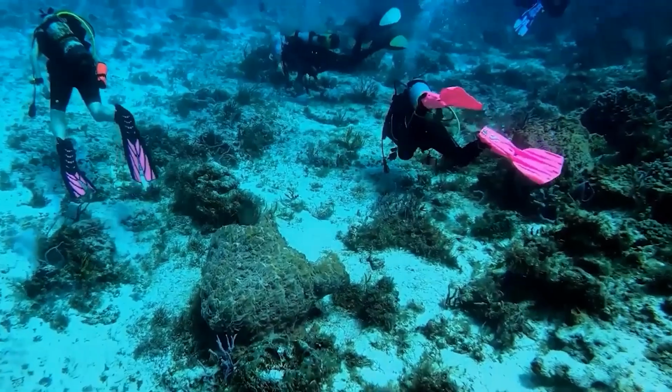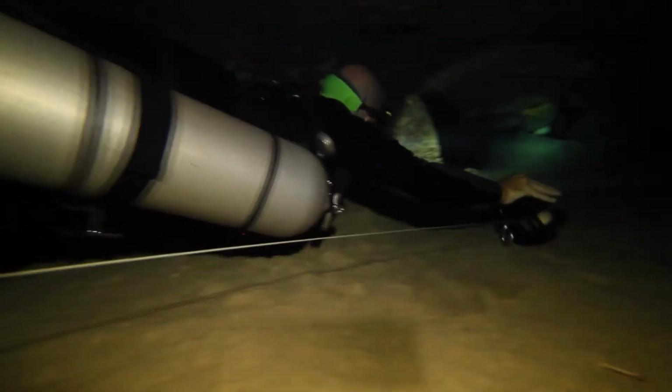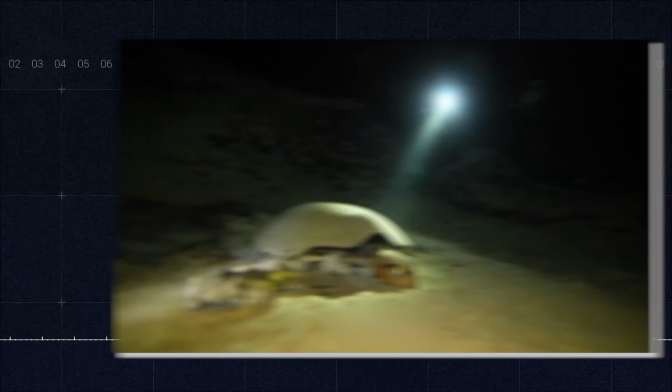Turtle Tomb. Diving into the deep blue waters off Sipadan Island in Malaysia, Josh Vergara had one thing on his mind: capturing the breathtaking beauty of marine life. But what he stumbled upon 75 feet underwater was anything but ordinary. Instead of vibrant coral reefs or playful fish, he discovered something that sent a chill down his spine: a cave. But not just any cave.